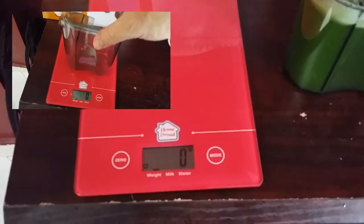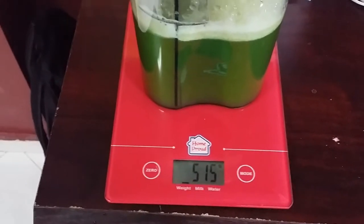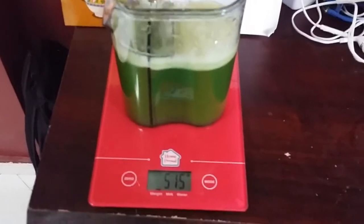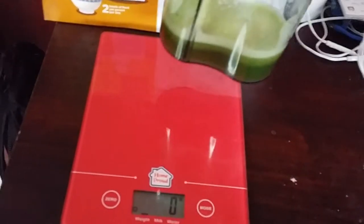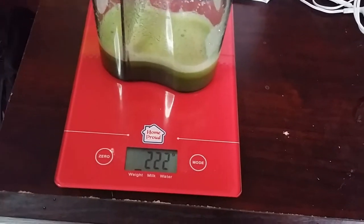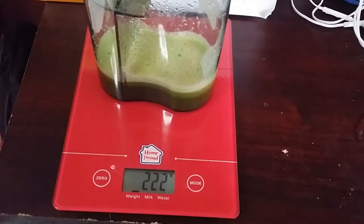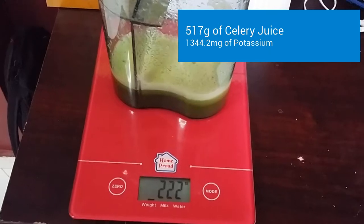All right, our first batch of celery juice. 515 grams minus the 110 gives us 405 grams of celery juice in all. Alright, so we're gonna finish adding up the last bit of celery we just juiced. 212 minus the 110 for the plastic bin here. That gives us 112 more grams. Add that to the 405 grams. That brings us to a total of 517 grams of celery juice.